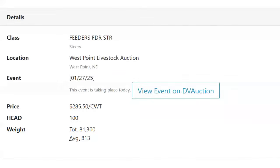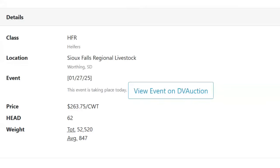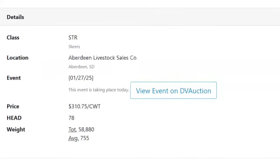How about West Point, Nebraska, West Point Livestock Auction? 100 head of 813 pound steers bring 285.50. That'll help the index go up. How about Sioux Falls Regional Livestock in Worthing, South Dakota? They sold some heifers awfully good at steer price. 62 heifers weighed 847 at 263.75. How about Aberdeen Livestock Sales in Aberdeen, South Dakota? They sell 78 steers weighed 755 for 310.75, weighing in the heavy sevens, guys.